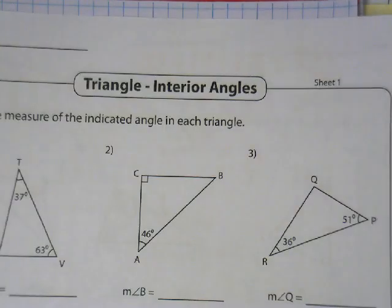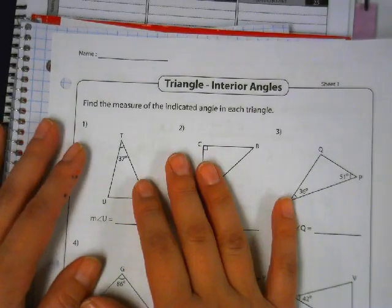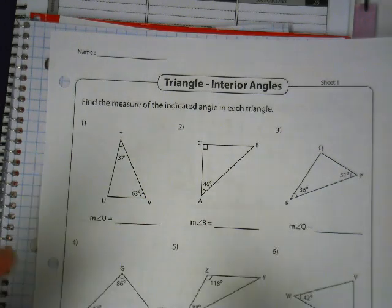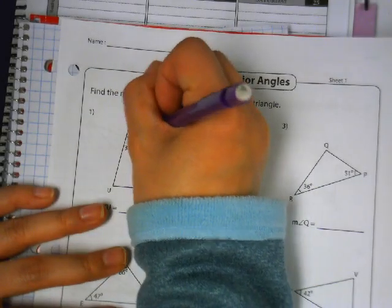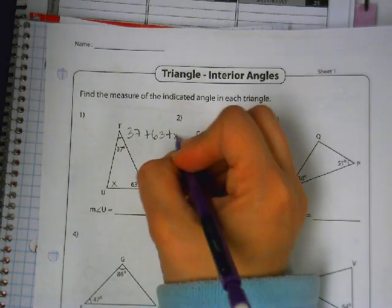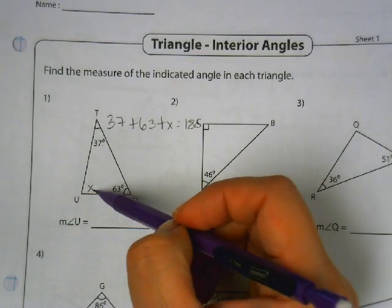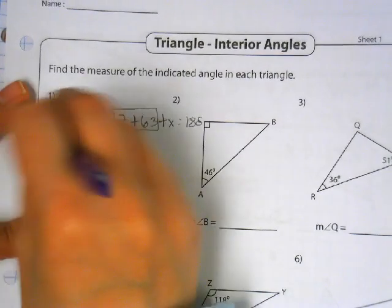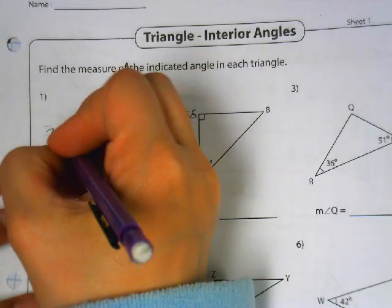All right, here we go. If you feel like you don't have enough room to show your work here, by all means, show your work in your notebook. Take a picture of that. Now, your assignment is to do the front side and name them as well. You're going to show me the work, tell me what the measurement is, and then tell me what it equals. So 37 plus 63 plus the measure of angle U, so here's your X, is all equal to 180. I take the two angles they give me and add your X, and it equals 180. So I have to add these two numbers first, going to the side, and we're going to add. Do I need another page, or are we good? One more? Okay.